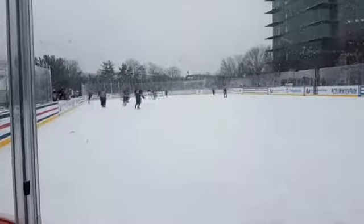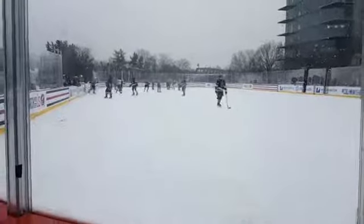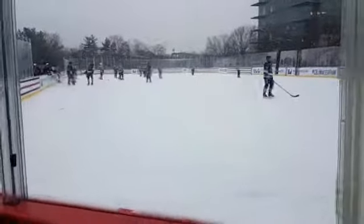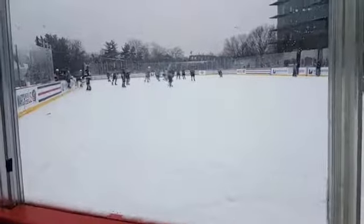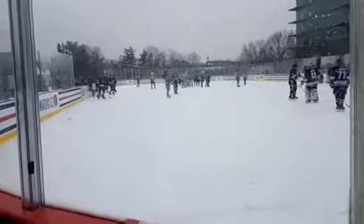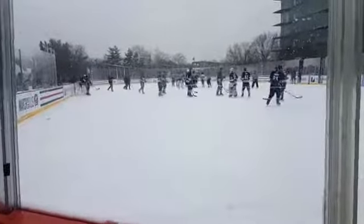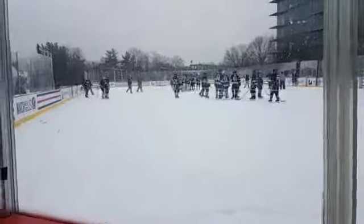Is that the end of the game? That's the end of the game. Warrensboro wins 3-1. Our next game is tonight at 9:10 Central Time in Warrensboro. We'll be playing the Canadian team, the Sioux Steelheads out of Toronto.